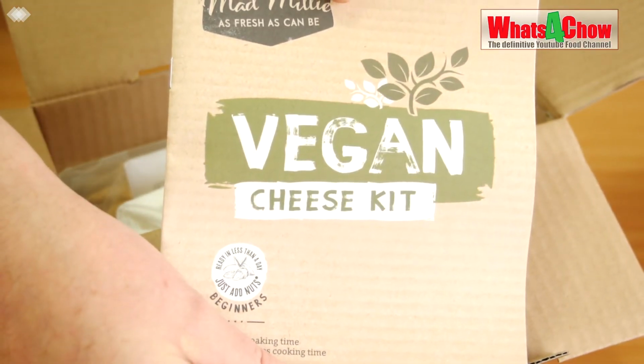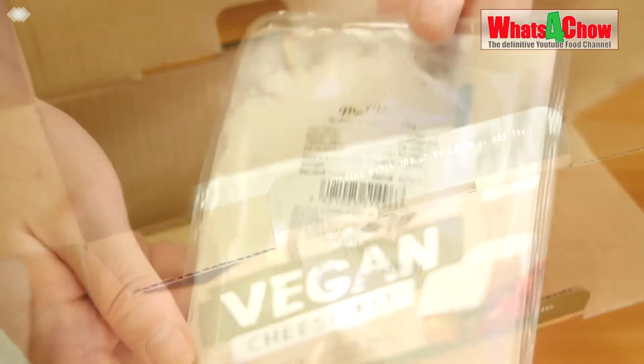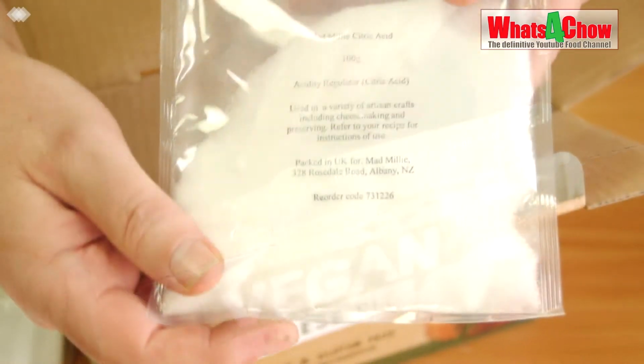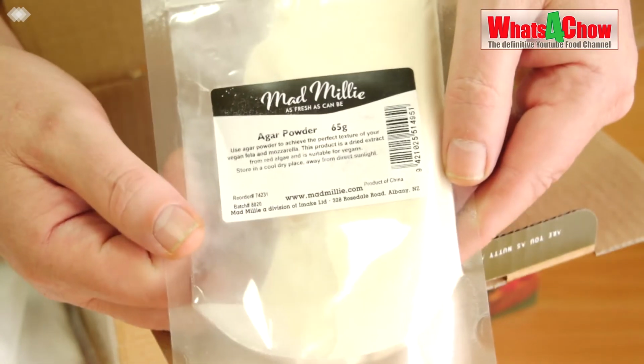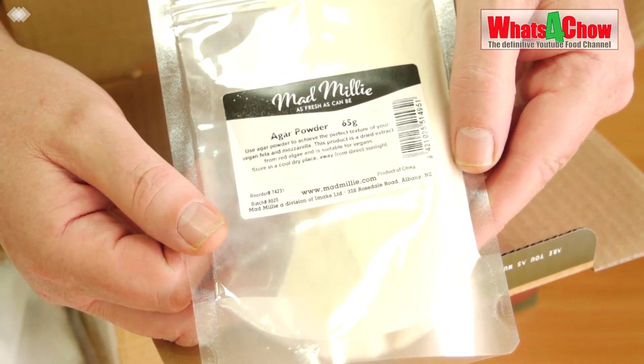The first thing out of the Vegan Cheese Kit is the instruction booklet, followed by a sachet of nutritional yeast flakes, another of fine tapioca starch, another of citric acid, another of artisan salt, and yet another of agar powder. There is a dairy thermometer included too.